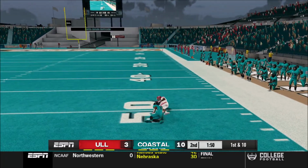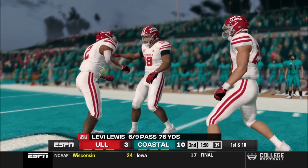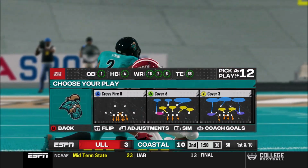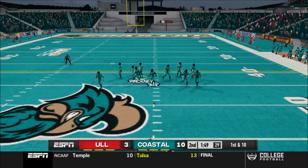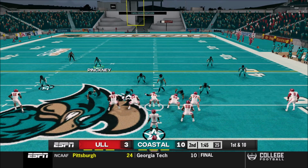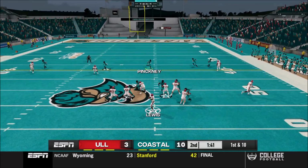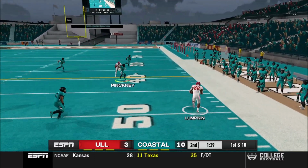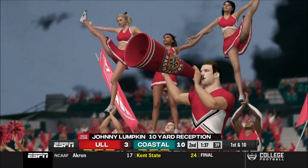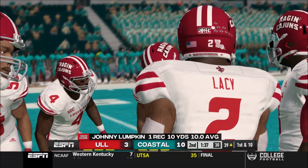Catches it, and he's looking for more. And he was that close to turning that into a big play. From midfield. First down. Throws complete. He's got room to work. He's taken down at about the 39-yard line. That makes it first and 10.